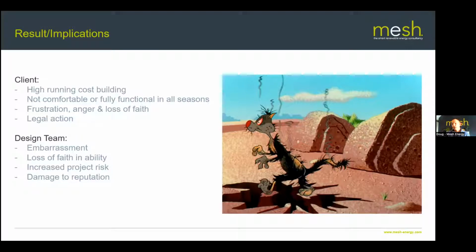Of course, there's increased project risk. People are spending money, and the cost can escalate quite quickly for large scale domestic and certainly commercial projects. So the project risk really runs high if you're not making the right design decisions along the way. And of course, none of us want damage to our reputations.